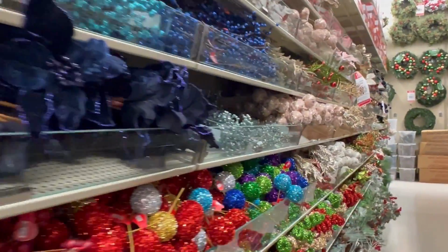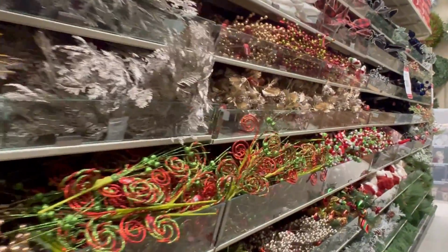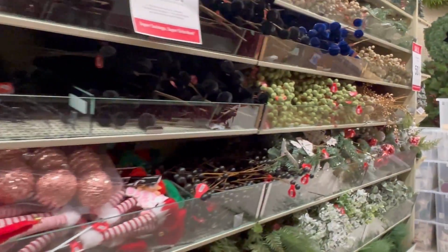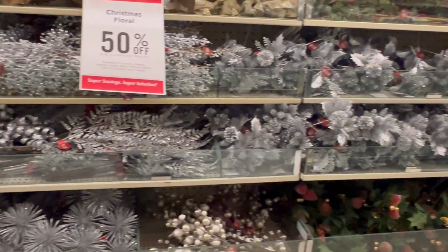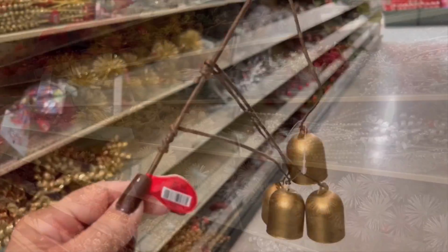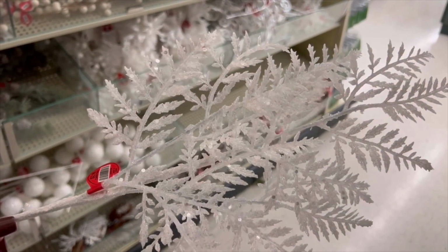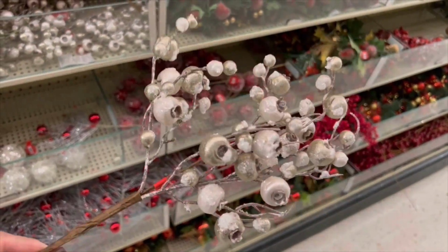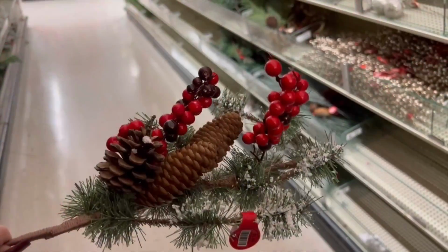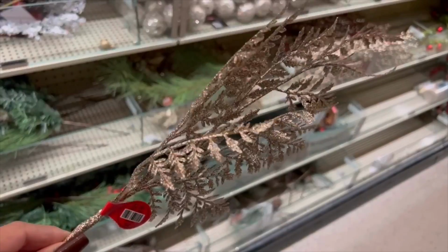Moving on to another favorite aisle of mine. Almost every single kind of pick you can imagine. Any one of these would be beautiful as a topper to your tree, or just resting on branches in your trees, as part of a floral arrangement, or even tucked in and out of your garland.